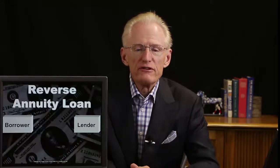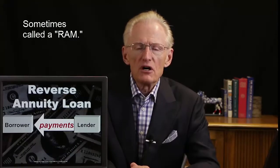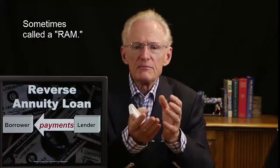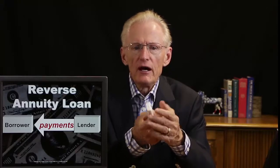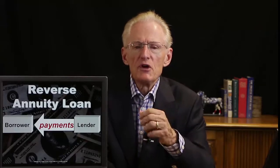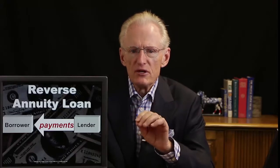The next is called a reverse annuity loan or just a reverse mortgage. In a reverse mortgage, the lender actually makes payments to the borrower. Now, these are reserved for people who are 62 or older. The idea being that people have oftentimes built up a lot of equity, maybe the property is free and clear, and these folks need some additional money to make ends meet during their retirement, so they can go to the lender and arrange a reverse payment or reverse mortgage. The term annuity, by the way, simply means a reverse payment loan.